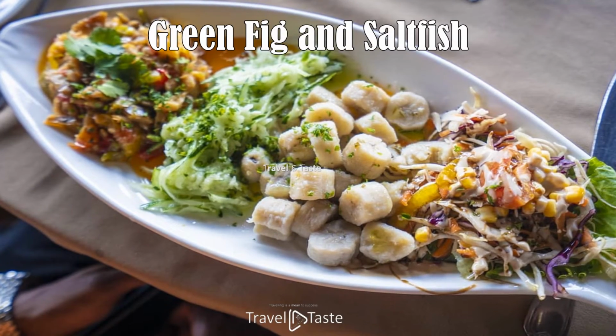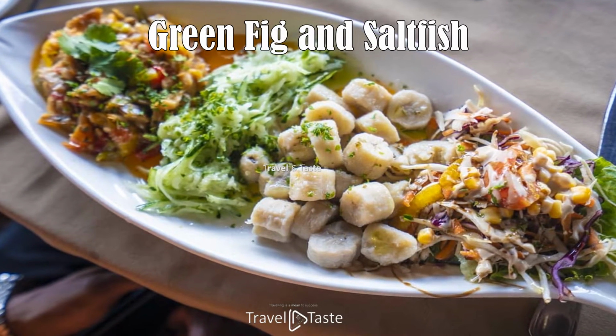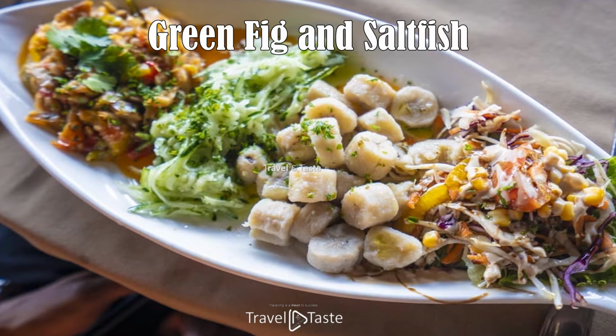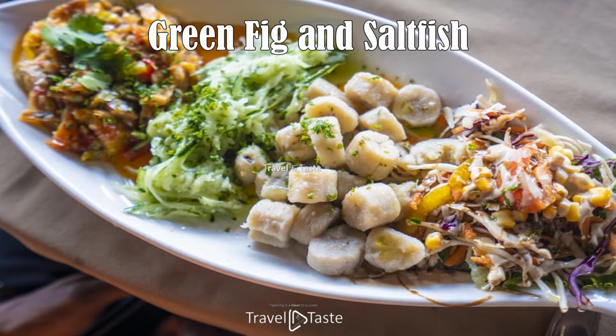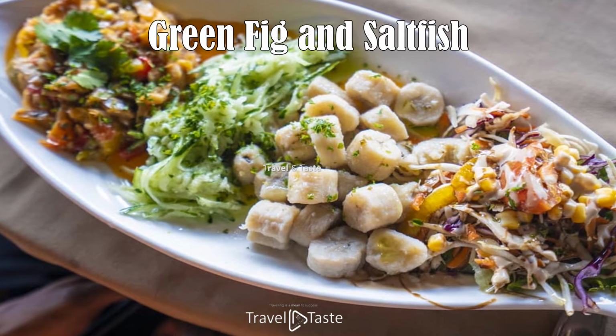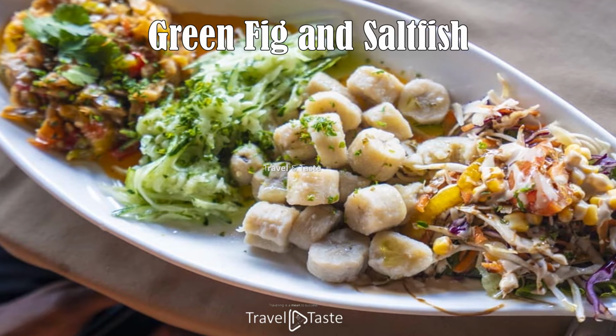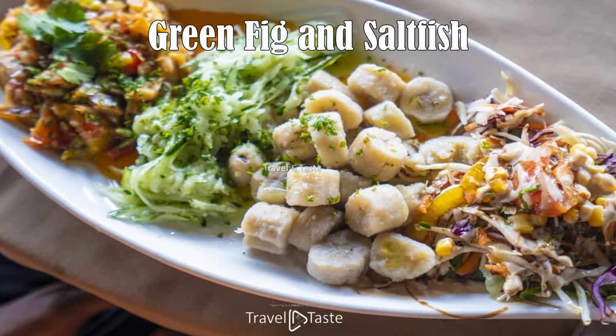Green fig and saltfish. Green fig and saltfish are known as the national dish of St. Lucia. Rumour has it that saltfish, sometimes substituted with cod, was extremely affordable during the time of slavery and was purchased in bulk by slave owners to feed their slaves.